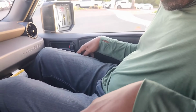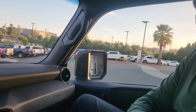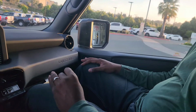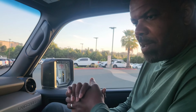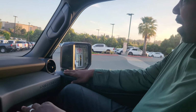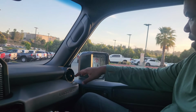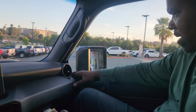Actually, these are at different heights, which for a long road trip would be very uncomfortable, with the center armrest being a completely different height as the right armrest. That's something I've noticed some car companies really make sure to keep equal. Although this is a nice flat surface, if you're rolling with the windows down, it'd be nice to be able to have your arms on this windowsill here.